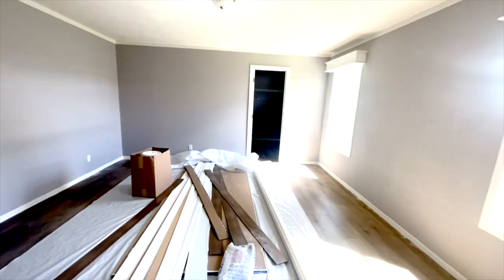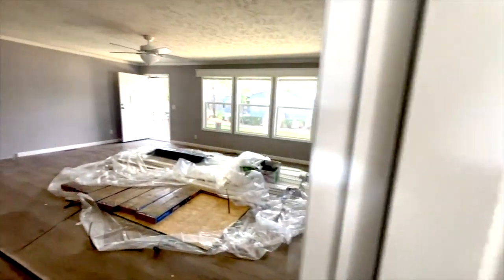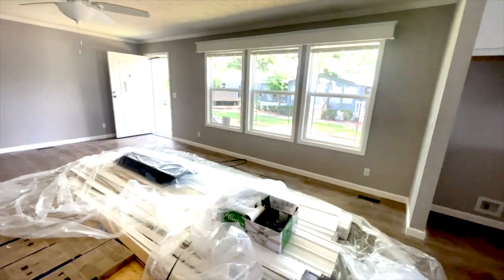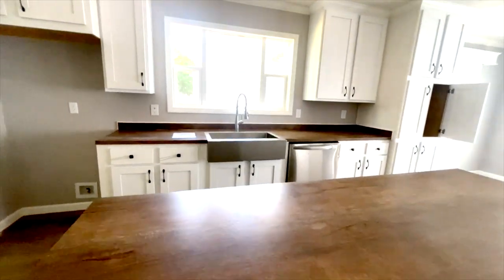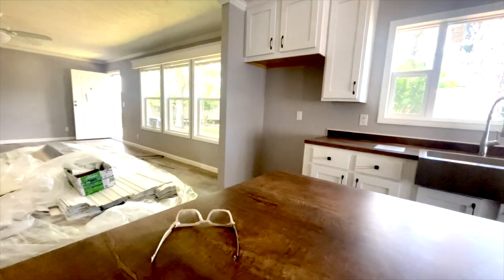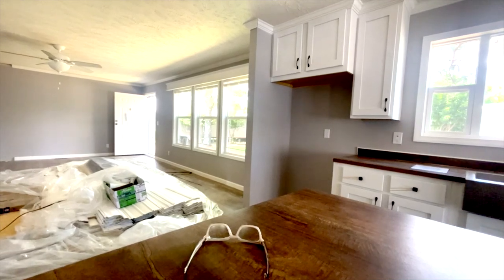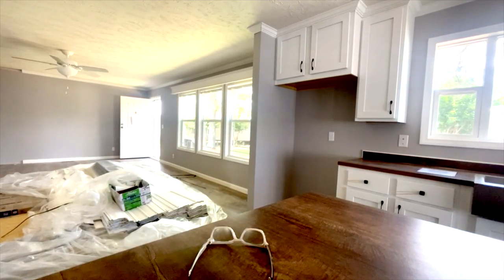Again, this is by Clayton Homes. It's the Remington. It's out here at Sinclair, Oconee in Milledgeville, Georgia. It's 1,800 square feet. It's a 3-bedroom, 2-bath. And if you have any question about pricing, all of their information is down below.